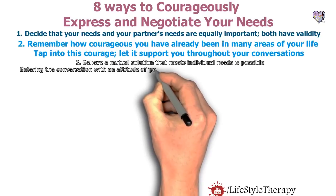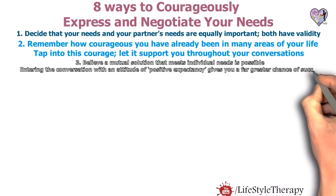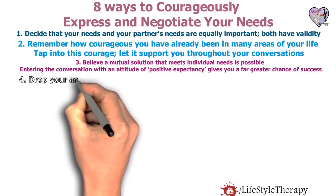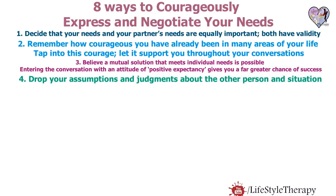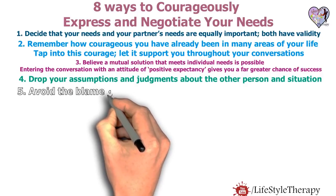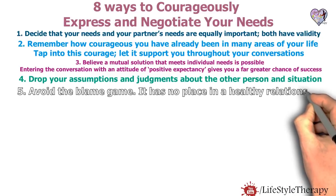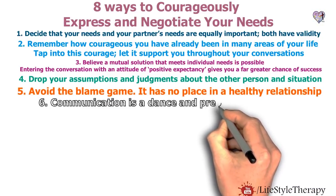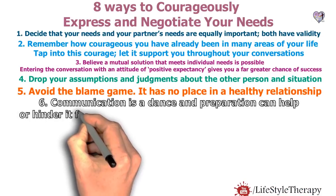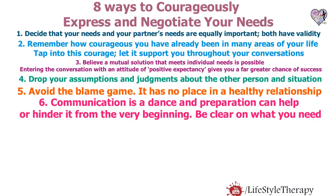Entering the conversation with an attitude of positive expectancy gives you a far greater chance of success. 4. Drop your assumptions and judgments about the other person and situation. 5. Avoid the blame game. It has no place in a healthy relationship. 6. Communication is a dance, and preparation can help or hinder it from the very beginning. Be clear on what you need.